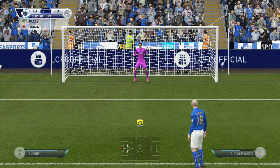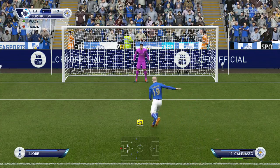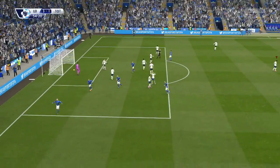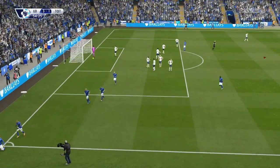Anyway, that gave them a penalty, and it was up to the veteran Esteban Cambiasso to step up, and he puts it straight down the middle. I went left with Lloris. And that put them 3-1 up, and we were bang in trouble. Again, I have no idea.